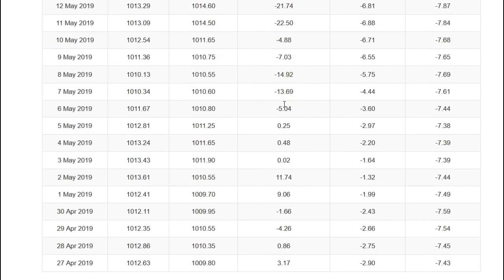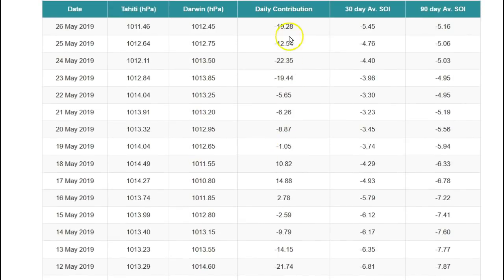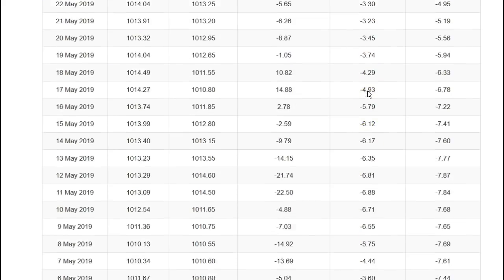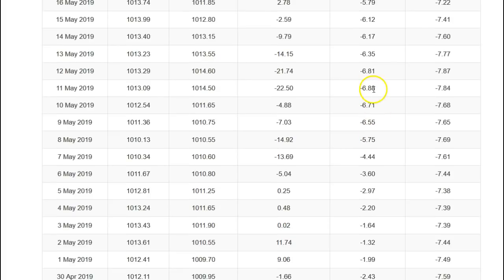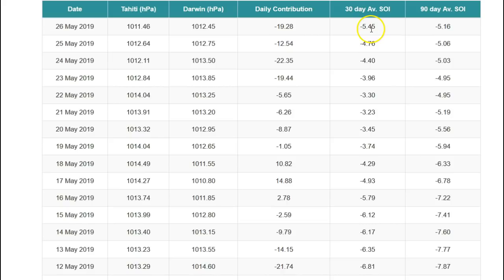And actually, much longer than that. You can pretty much see somewhere around May 6th. From that on, it's been negative other than a couple of minor aberrations there. The 30-day average, that takes some of the noise out of it, has been holding steady. It's at minus 5.45 today. It was down at minus 6.88 at one point. So, not really going anywhere.